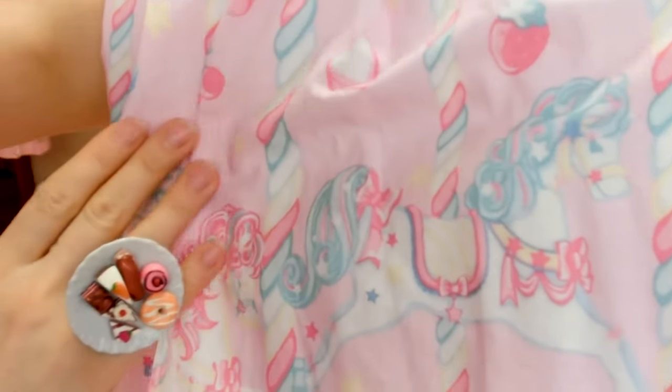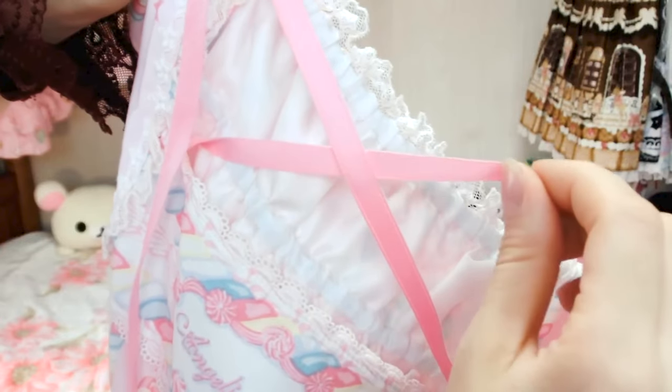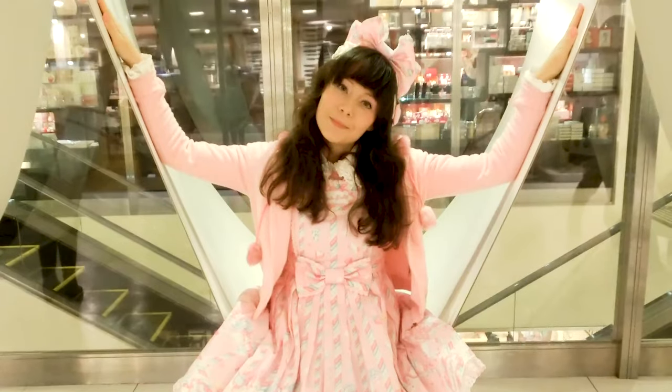So cute, look at the horsies. Sugary Carnival. We have shirring at the back and a lovely bow here. Little bows on the side if you want to. You can tie it at the front as well. Even though this dress is kind of old school now, it's one of those classic dresses that people will always know and remember. And it came with a head bow!